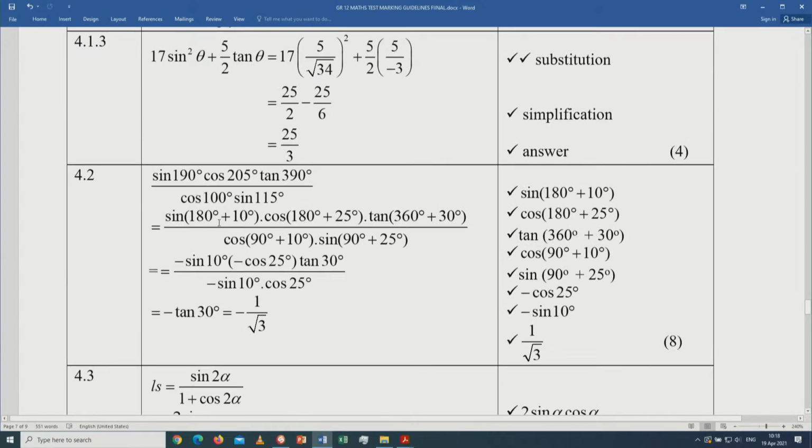Instead of the cos of 190, you write 180 plus 10. That breaking it down into 10, 1 mark. Break that obtuse into an acute. 180 plus 10 is a mark.